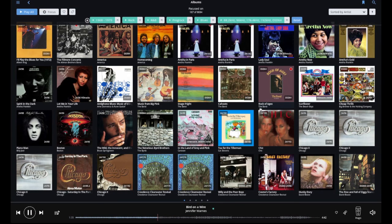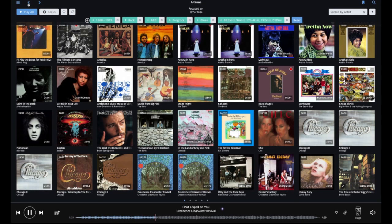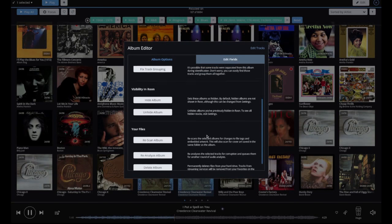I see I have the CCR album mentioned twice, so let's open it and open the other version button. It appears I even have three versions: a 20-bit K2 version and twice the 24/176 version. To delete one, I go up one level, go to the album pane, right-click on the album I want to delete, click on Edit in the right top corner, scroll down and select Delete Tracks.